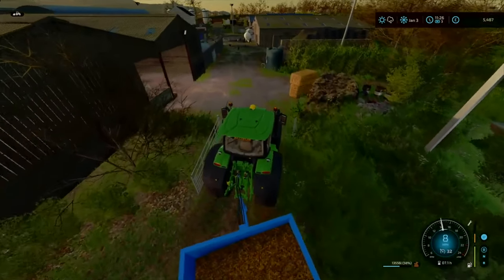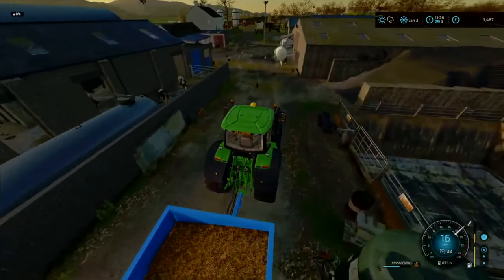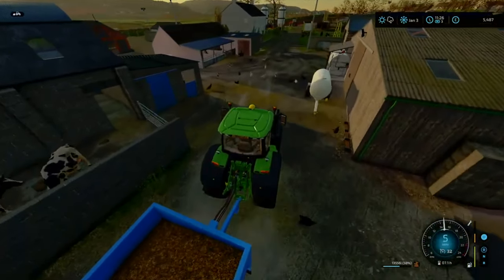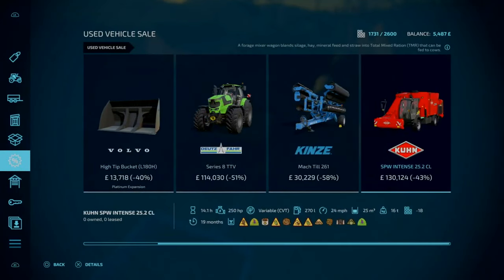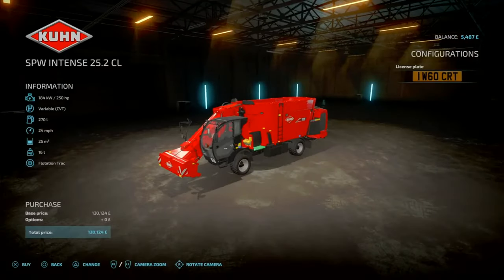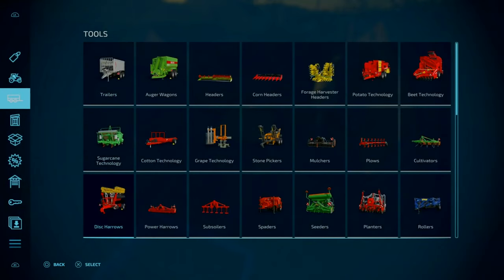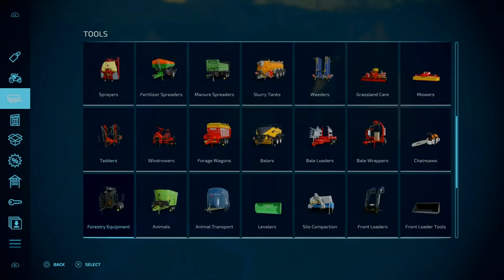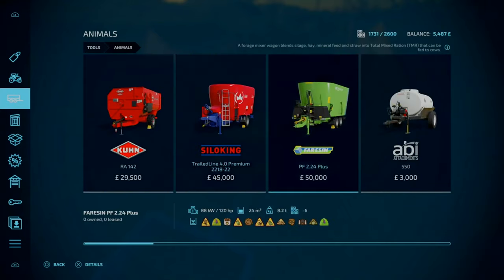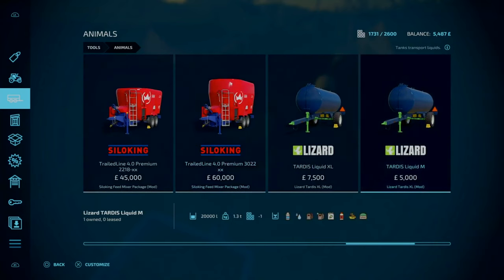One thing we need to do is figure out a way to get more manure, and at the moment we've got jack crap to make TMR. And look in the used market. We do have this, the Kuhn SPW Tense 25.2 CL. So yeah, 25,000 litres it can produce, but yeah, it's still 25,000 litres, and I think the other one could do 30,000 litres or something like that. Cause yeah, if we have the 24,000 litres. Or is it two? This one here, yeah, 30,000 litres.